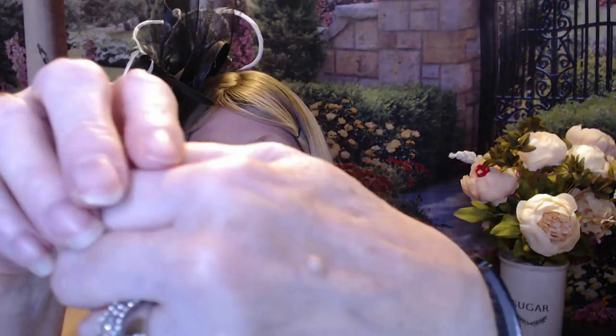Alrighty, so it does have that little safety seal right there. And I'm just going to put just a little bit on. With these things, you don't really need a lot to start building your coverage. If you do need more coverage, it's always better to do light layers instead of globbing it all on. So we've got it right there.